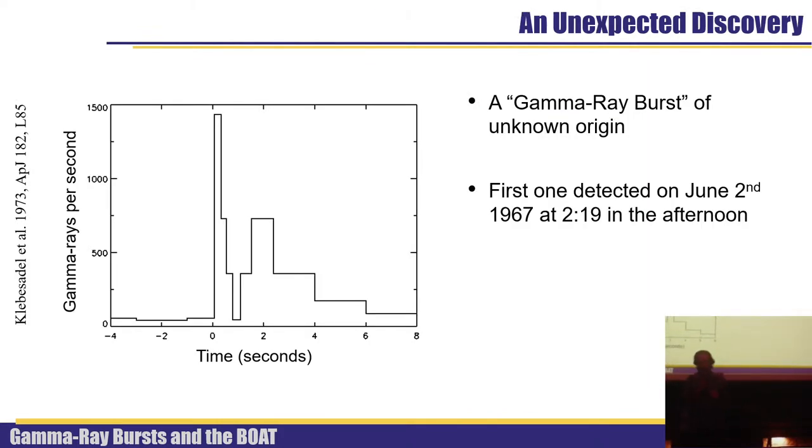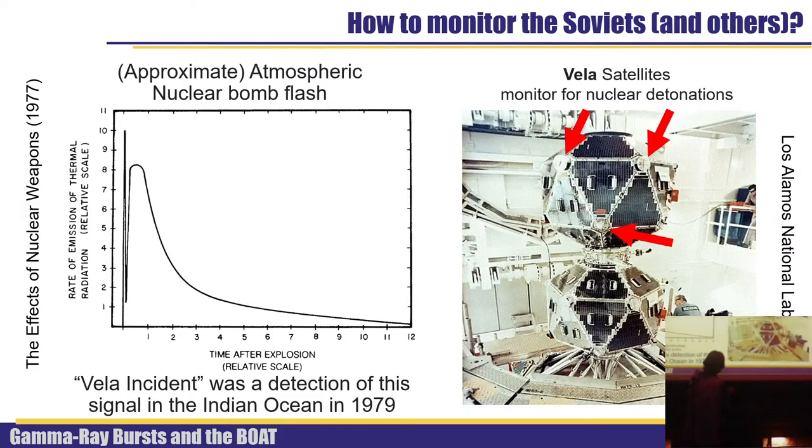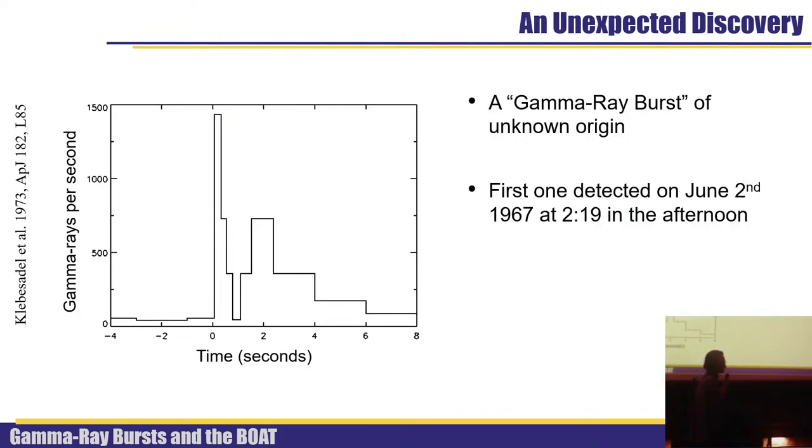So on June 2nd, 1967, the Vela satellites, which had been launched, this specific pair just a few months earlier, detected a burst with a sharp spike and a few second long decay. So if you look at the comparison of these two light curves, they look reasonably similar. So my assumption is when this first went off, they assumed a nuke had gone off. But with multiple Vela satellites, you can determine where these events came from. And it did not come from Earth. And they realized that pretty quickly. They didn't know what they were.